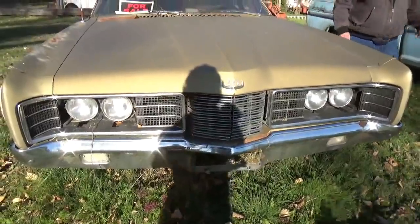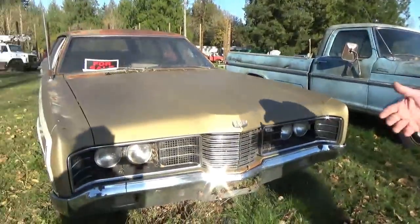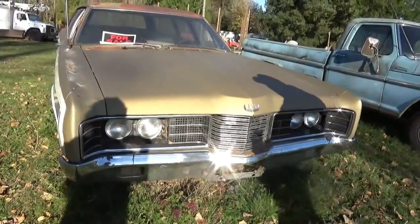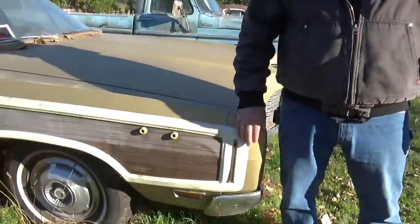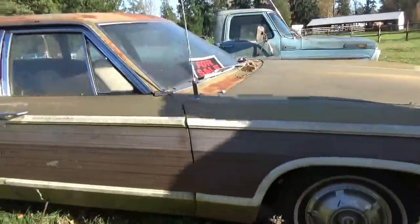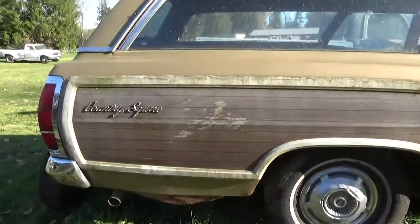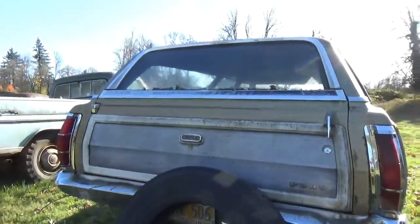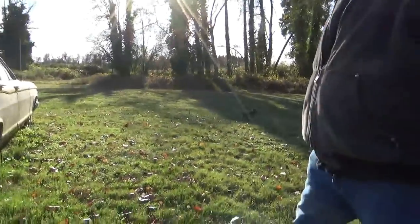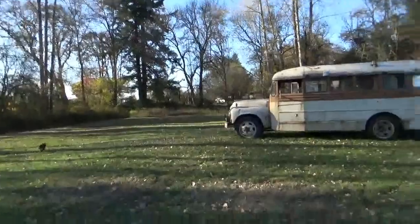The grill's in perfect shape on this, and the hideaway headlight parts are good too. Another thing, it's really hard to find this molding, and this has all of the molding on the tailgate as well. So, 1970 Ford Country Squire wagon. It does have some rust issues, but it would probably make a really sweet parts car for someone. The engine and everything's complete, all the drive lines complete.